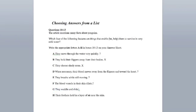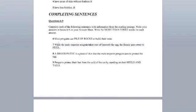They waddle and slide. No, that's not possible. They slide to stay warm. That's very strange. That's not the answer. Last one. Their feathers hold in a layer of air near the skin. So this is possible. So without reading, we've eliminated three choices. There's only one more that is incorrect. Now we have to go back and look. But let's remember the question. What is the question? Features that help them to survive in cold water. So we have to go look for something about surviving in cold water.